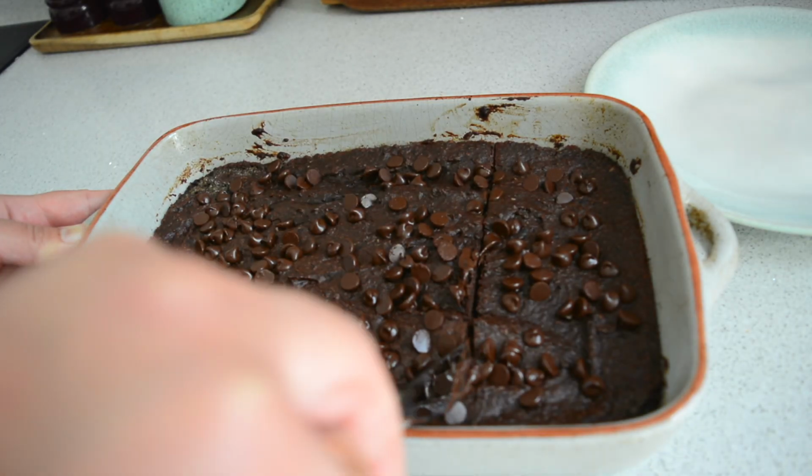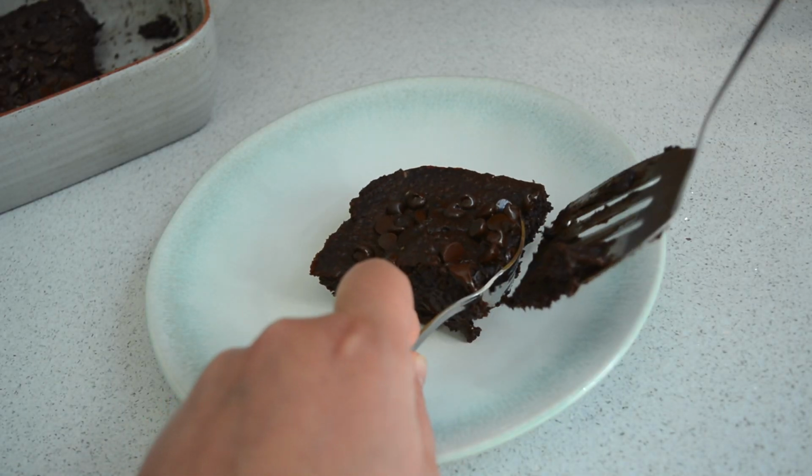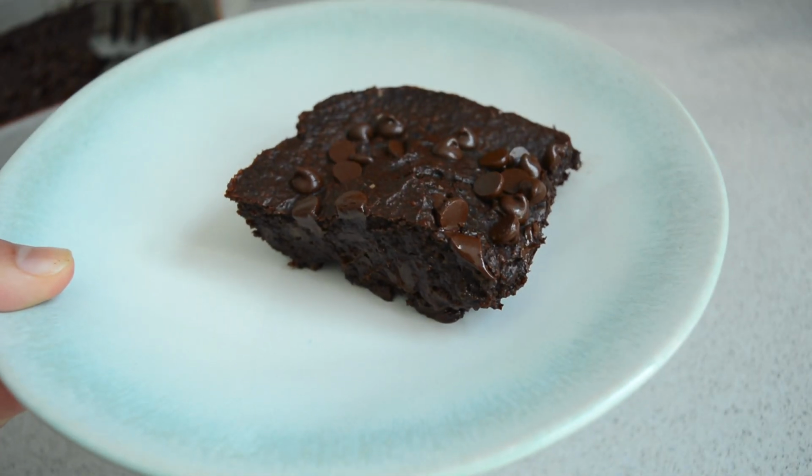I love the slightly melted chocolate on the inside. It's just such a decadent recipe, but a bit healthier than the classic brownie recipes. So I always make this when I want something super chocolatey and delicious.